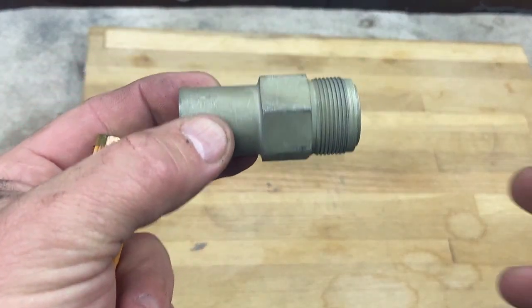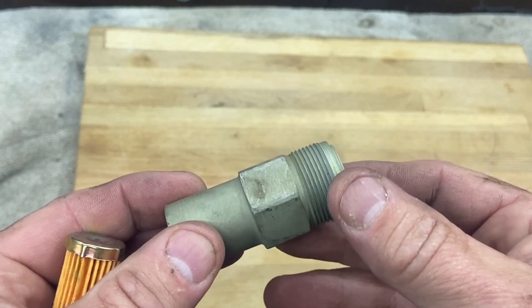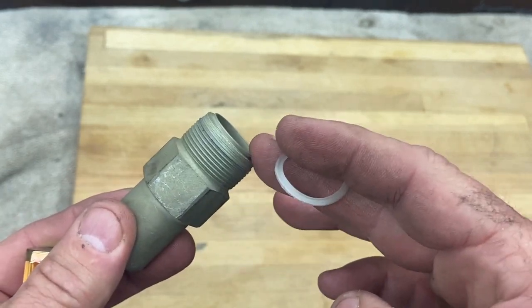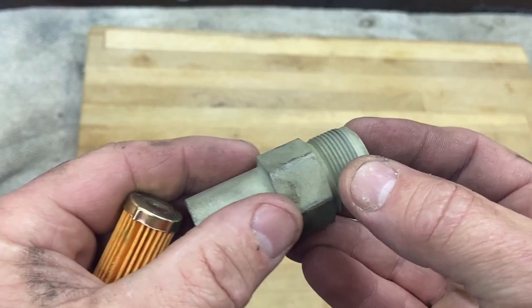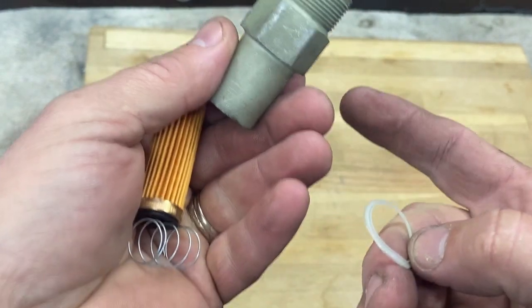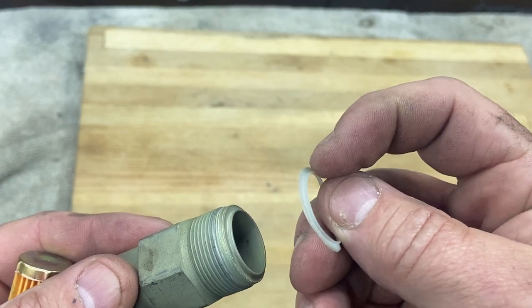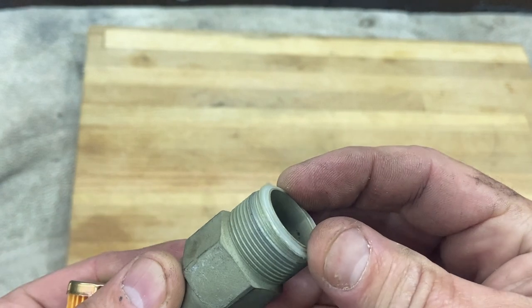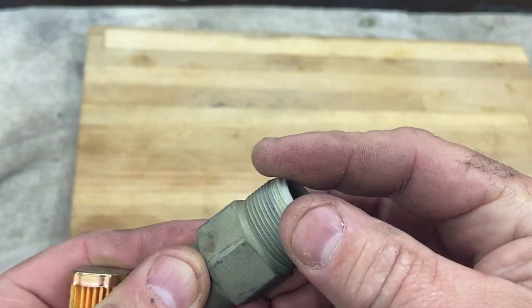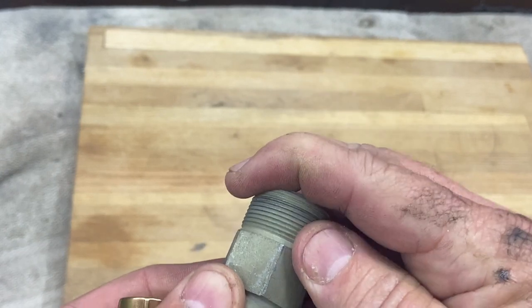Show you this before we put the fuel line in. This is the snout off of the Rochester. This is the side that goes into the carb. This is the side that the fuel line goes into, and your fuel filter is going to be inside of there. But you've got this little gasket and there's a lip. You see how that lip's raised? So that needs to go on like that with the raised lip outward, or I guess inward towards the carb.